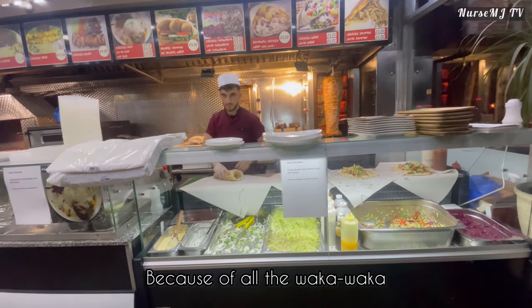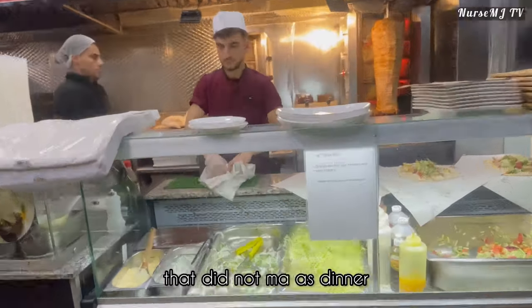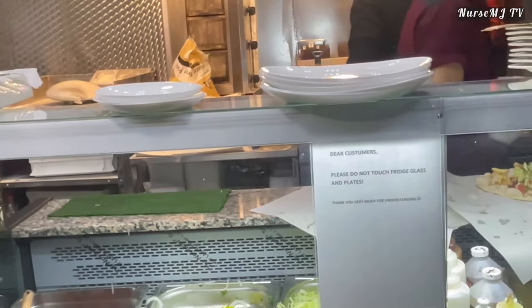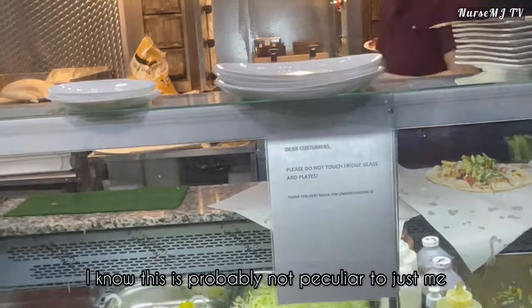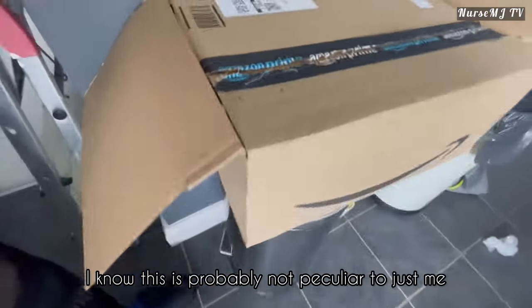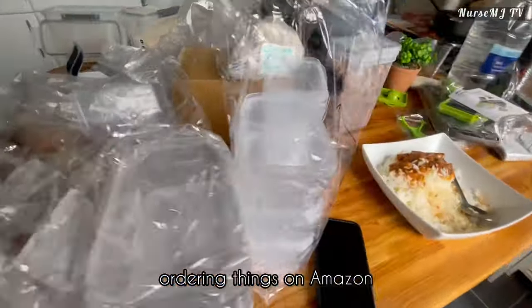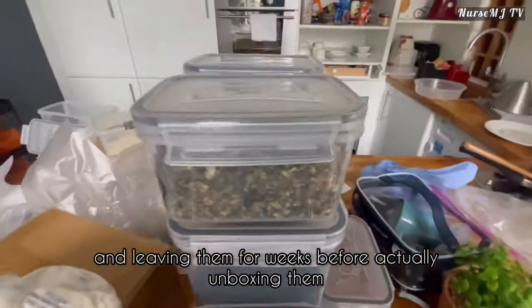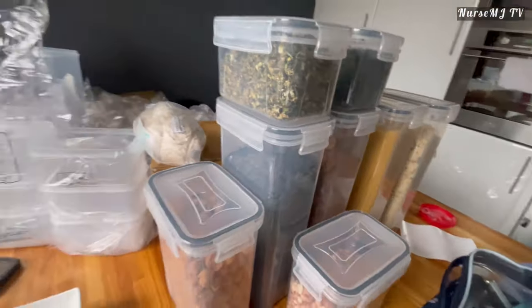So because of all the waka waka, I just had this shot that they know as dinner, and Obi had the snack that we got from the other Ghanaian store for dinner. This is probably not peculiar to just me, but guys, I have a very terrible habit of ordering things on Amazon and leaving them for weeks before actually unboxing them.